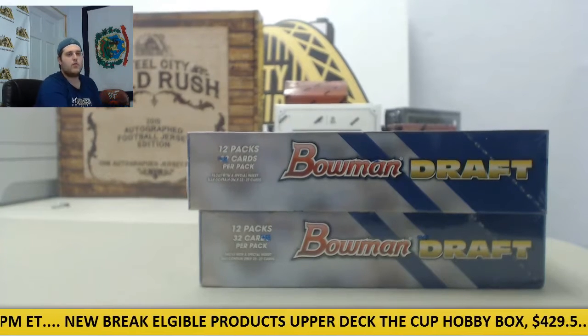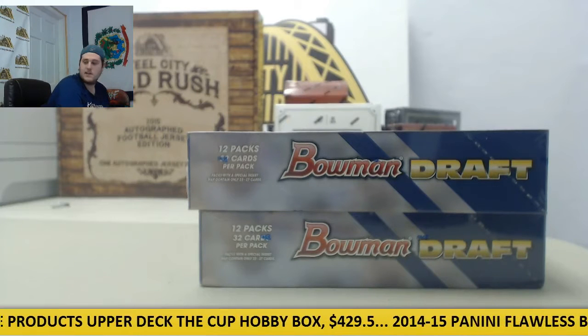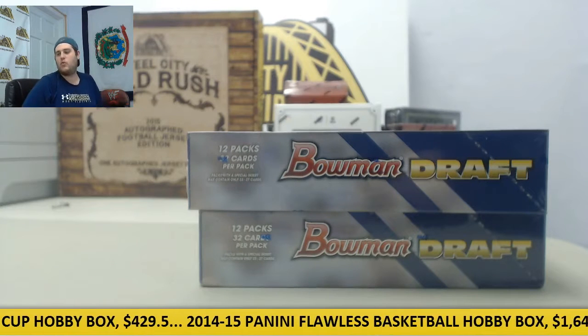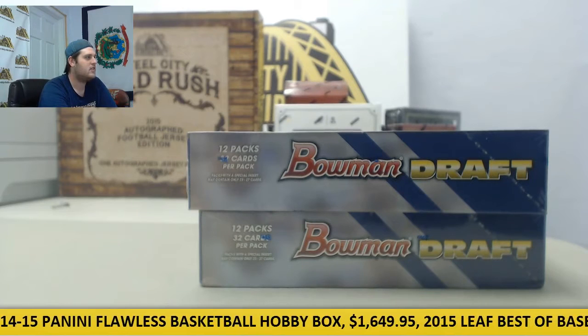Breaking right now for Rip and Flip. I got two boxes of 2015 Bowman draft picks and prospects. Jumbo boxes right here. 12 packs, 32 cards per pack. So a lot of cards coming out of here.